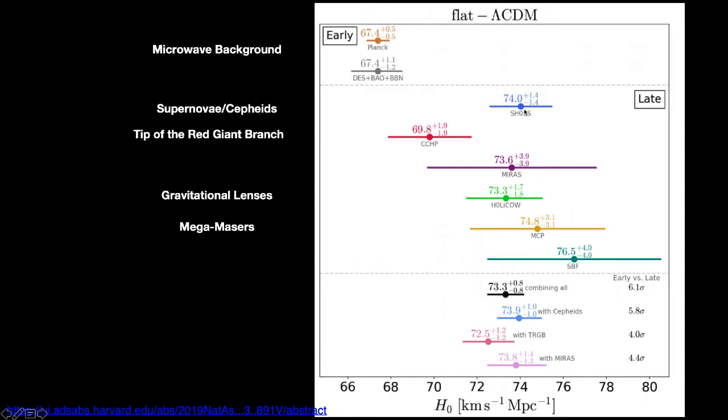So the SHOES surveys using supernovae plus Cepheid variables. This is using the tip of the red giant branch. This is gravitational lensing. This is megamasers. And there are two methods we haven't talked about, using Mira variables here and using surface brightness fluctuations down there. But what you can see is the different methods, all measuring things locally, tend to give values about 74 kilometers per second per megaparsec, whereas the values based on the early universe seem to give more like 67 or 68 kilometers per second per megaparsec.